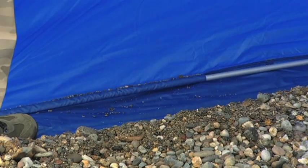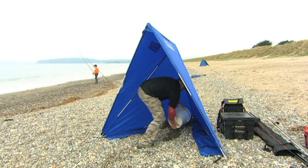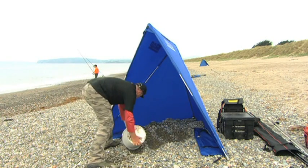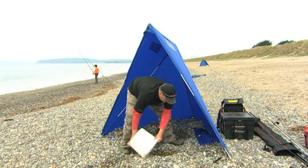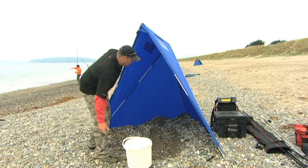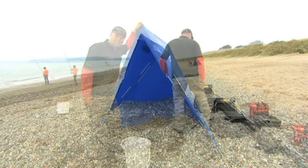Take your bucket inside. And then do the same on the other side. Won't go anywhere. Right, so everything's secure. Now all we need to do is get the gear inside.